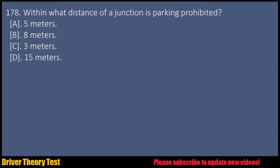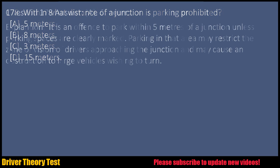Question 178. Within what distance of a junction is parking prohibited? A. 5 meters. B. 8 meters. C. 3 meters. D. 15 meters.